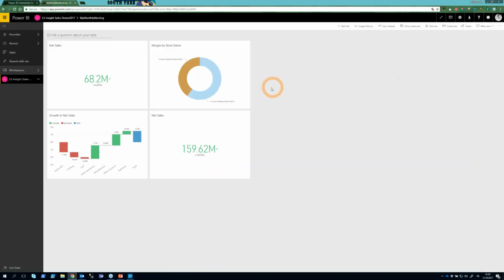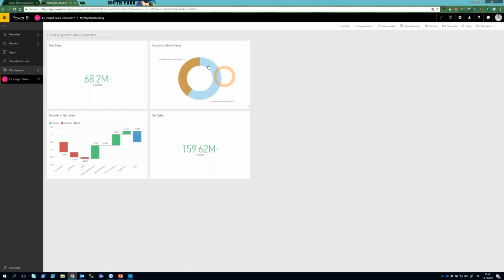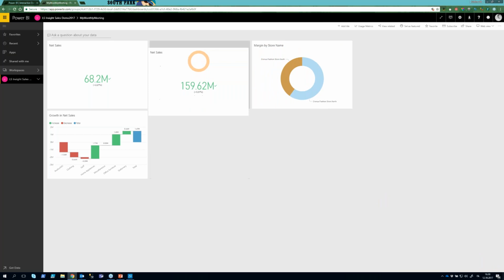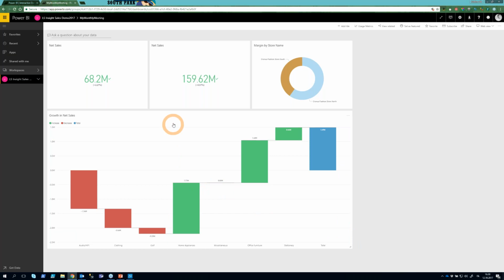And then I'm going to jump to the dashboard. The dashboard is basically just a page where you can gather together your visuals that matter the most to you. You can add web content, image, text box, and video, and your custom streaming data. So if you have some streaming data, you can add that as live data to this pane here. You can move it around, you can resize, so you can play around with this a lot.